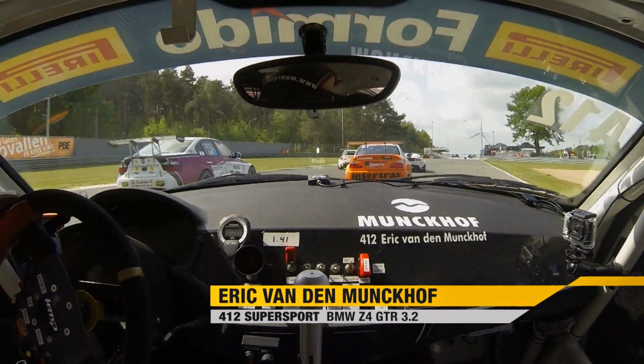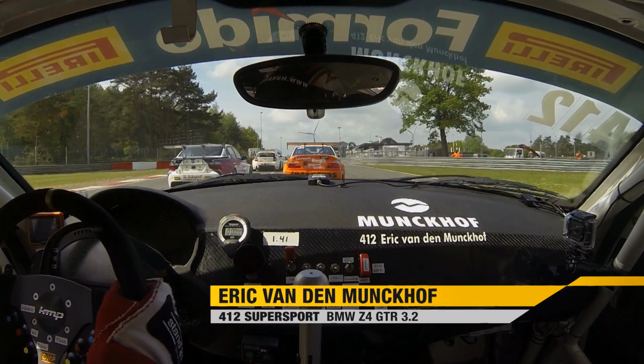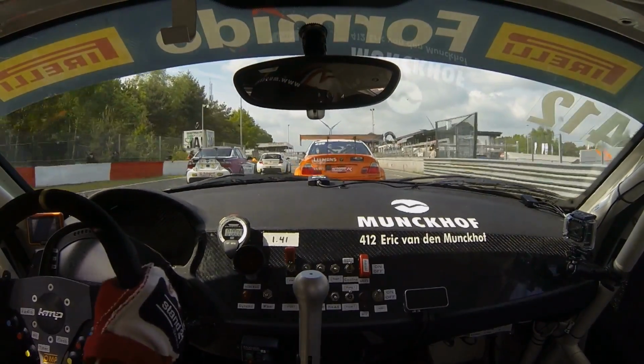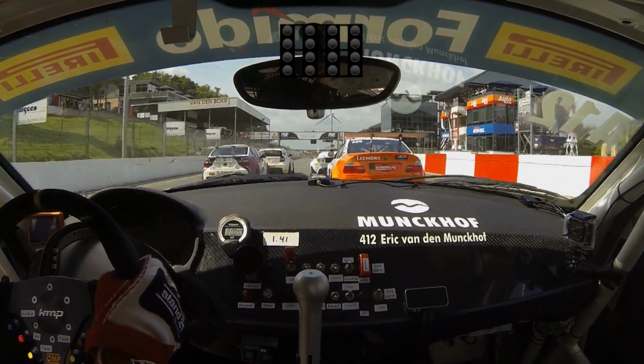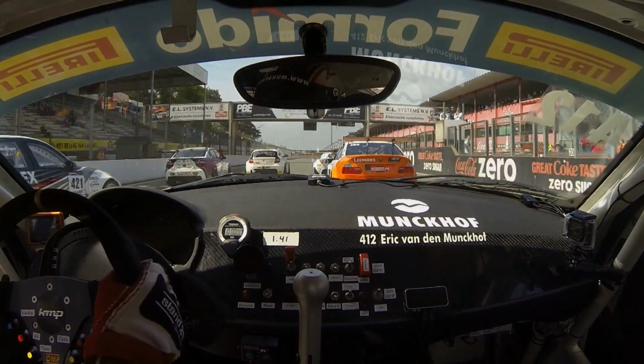So Erik van der Munkhoff starts alone from the third row with the Z4 GTR. From the fourth row, Steve van Bellingen with the M3 will try and close that gap alongside him as soon as the lights go out for this 60-minute race.